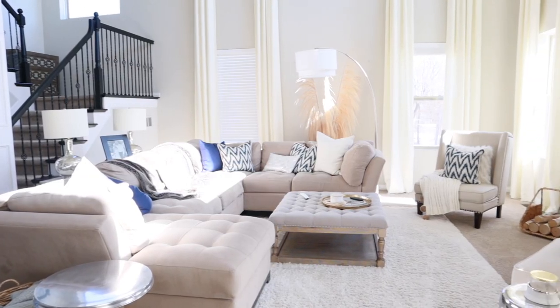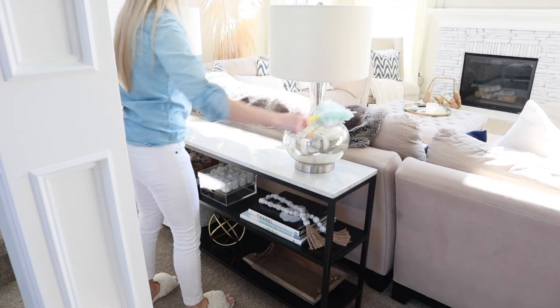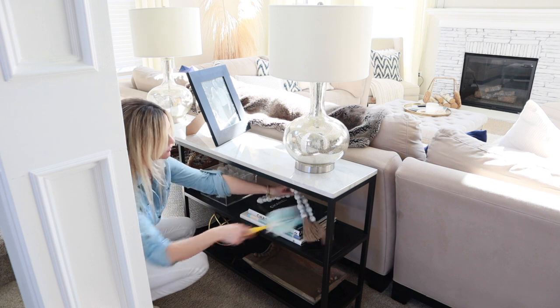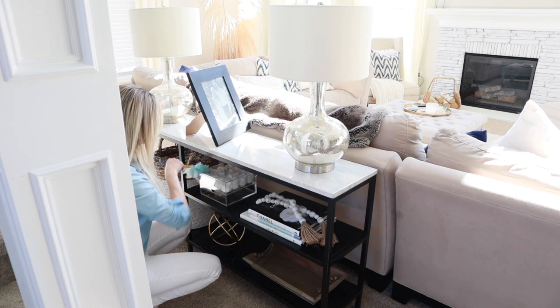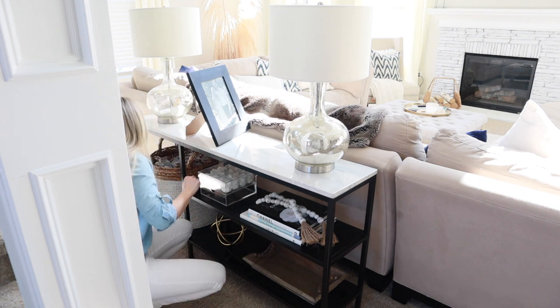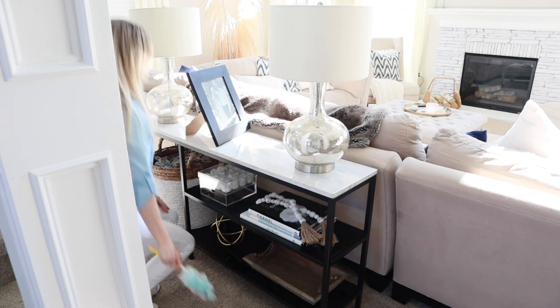Next, I'm going to decorate my family room, and I'm pretty much leaving it as is. I'm not adding a ton of decor, just going to swap out a few pillows, add some greenery and flowers to this table, and some vases to my fireplace mantle.